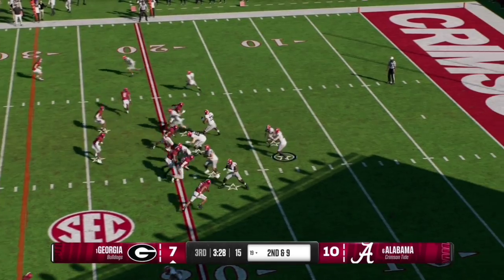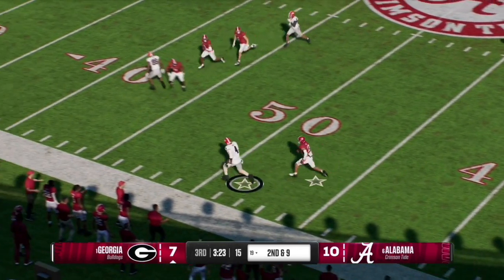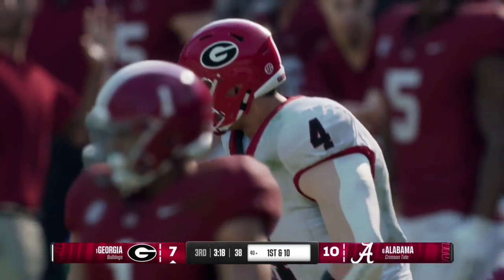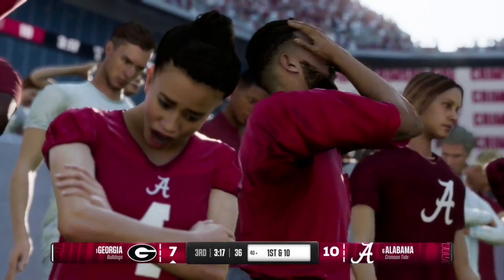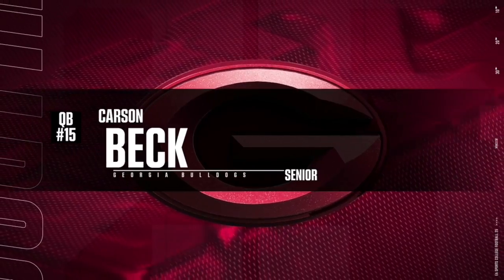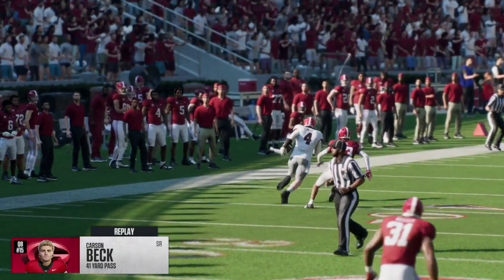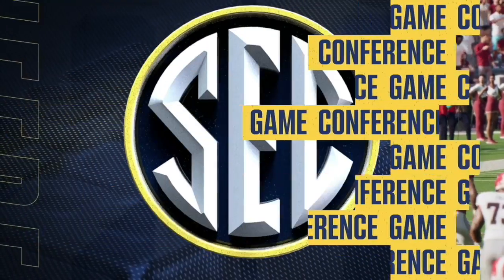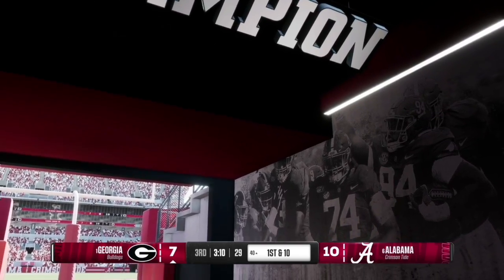Here on 2nd and 9, we have a play action pass, and Carson Beck works the left side of the field as it is caught by number 4, who takes it into Bama territory down to the 40-yard line. And let's take a look at the replay right there, as that was Carson Beck with that beautiful throw to number 4, a 41-yard pass play, and he hit his receiver as he was crossing, and it took a couple Bama defenders to catch up and make that tackle.